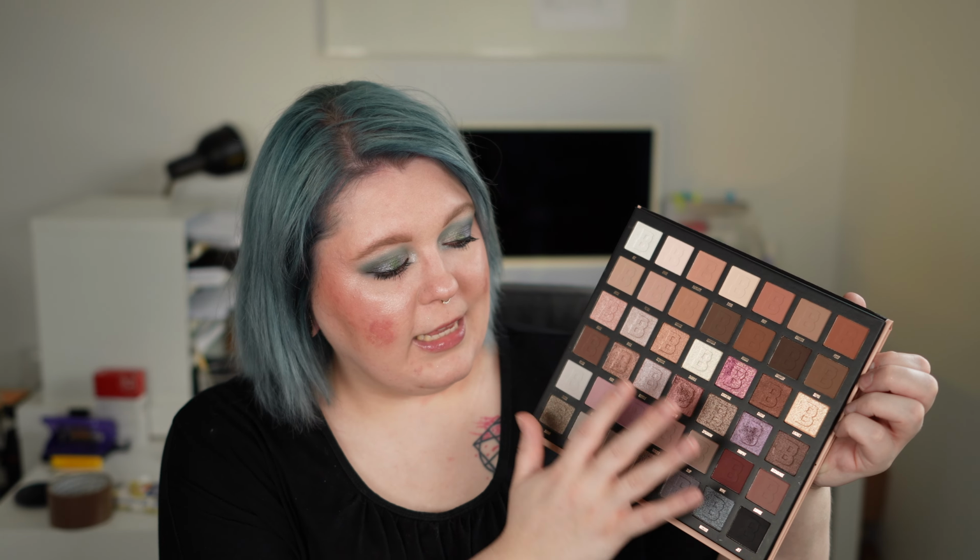Surprisingly enough, at number 9, the Beauty Bay Neutral beat all the colorful palettes, but this palette, this is the type of neutral eyeshadows that I love. This has a tiny bit of warmth going on. This has a tiny bit of cool going on, but mainly this has a very, very wide spectrum of what I call classic nudes. And those classic nudes, in my opinion, do range from pinks to browns to blacks over grays. Everything is in here.